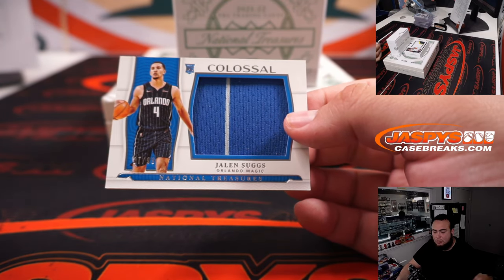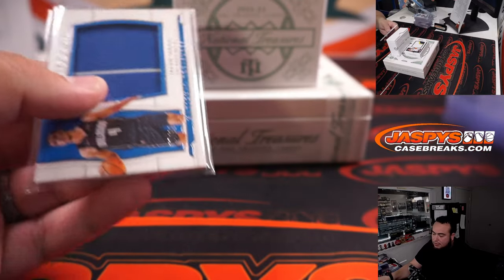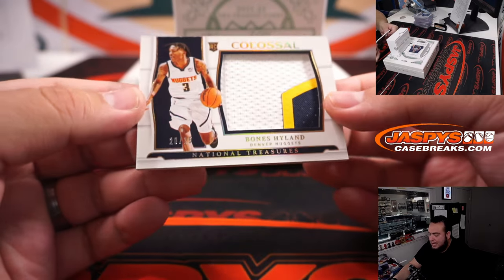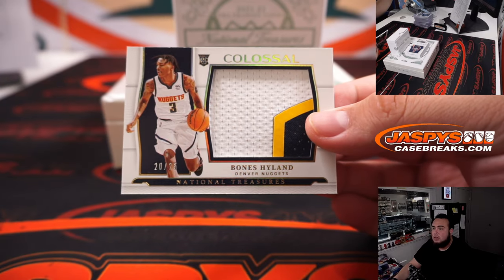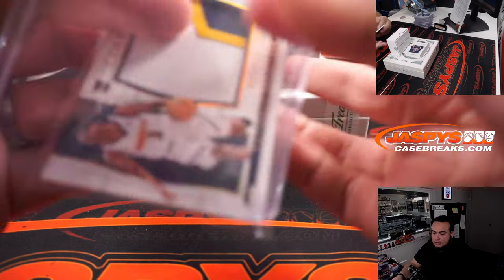Jalen Suggs for Orlando Magic, which is Brian. Nice little two-color there. 27/99. And a nice Bones Highland patch. He also played really well, too. Playoff-wise, he was pretty hype. 20/25 for the Denver Nuggets. Straight up.